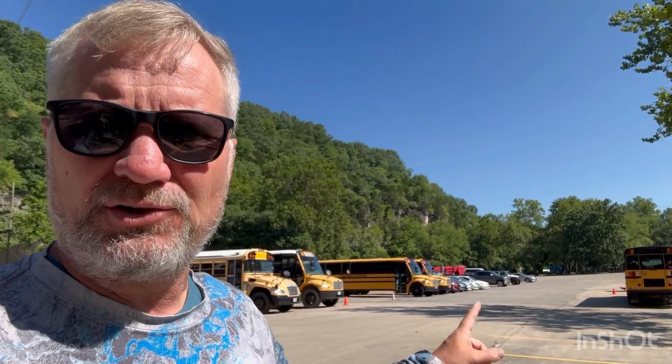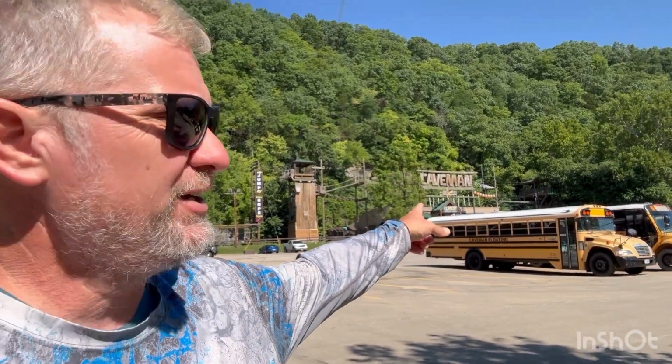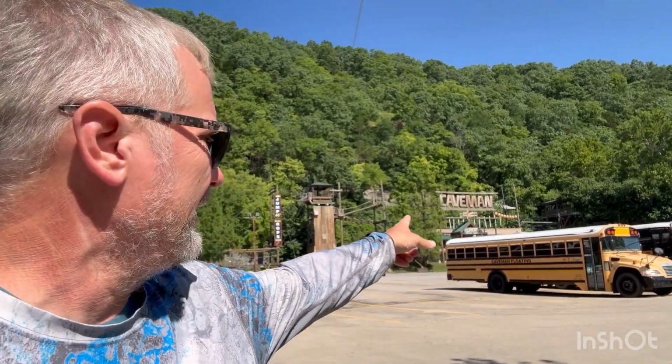Down at this end here, there's a campground with basic electric and full hookup sites. Across from the campground, which you can't see, is like a hotel. You could stay in a hotel if you don't have a camper. Over here, sorry you can't see a whole lot. I'll give you some close-ups as we get walking around.